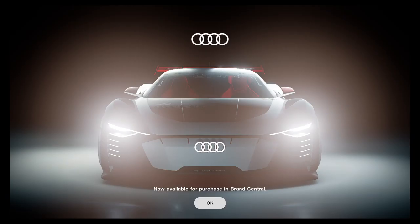Anyway, I'm starting this live stream featuring this brand new Audi Vision Gran Turismo car. Wow, this is definitely a brand new Vision GT car. That was very awesome. Yeah, it's been a while. I never do long live streams, but we're on one.